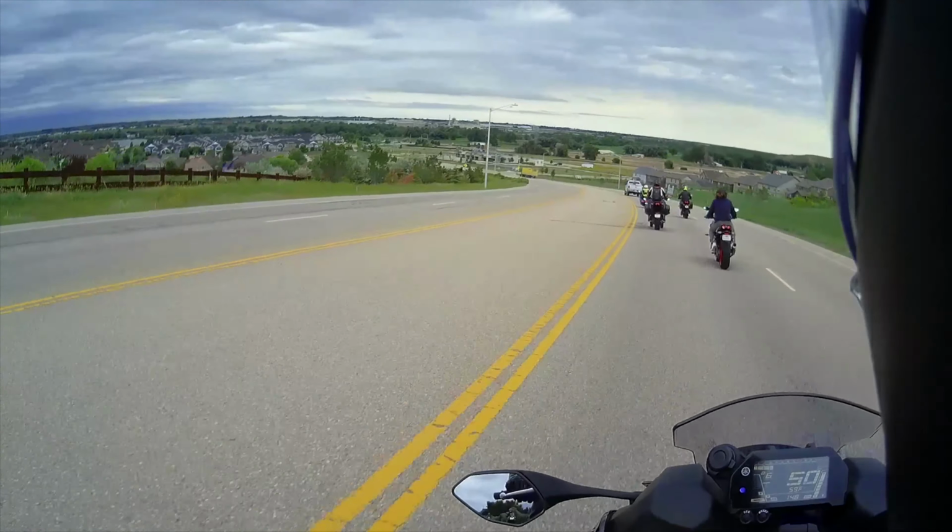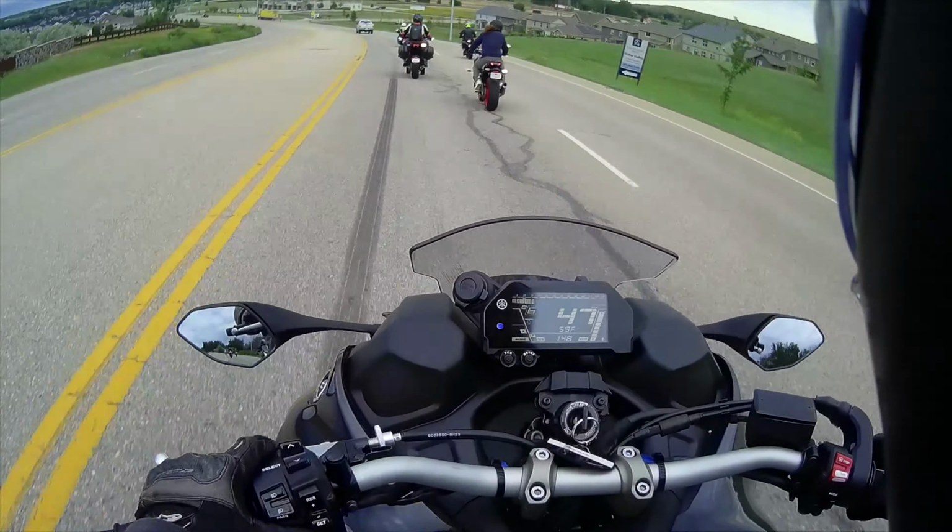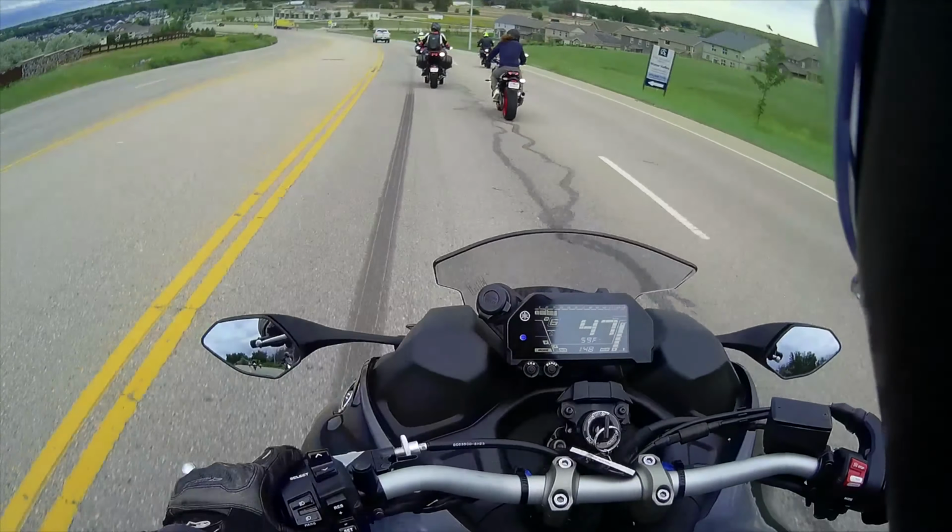If it was something that I was in the market for, I'd spend the extra money and get the GT version. Because you do get factory heated grips with it, and the bigger touring screen and the saddlebags, the touring luggage. So I think that would be worth the extra money.